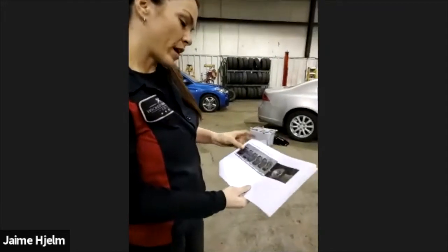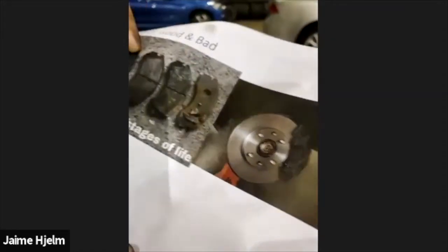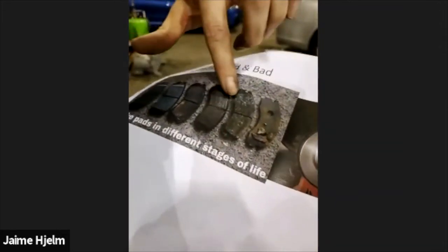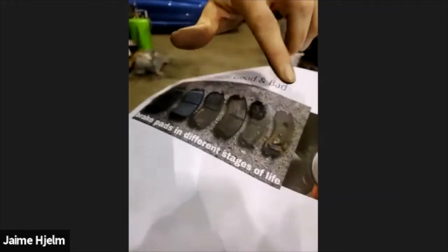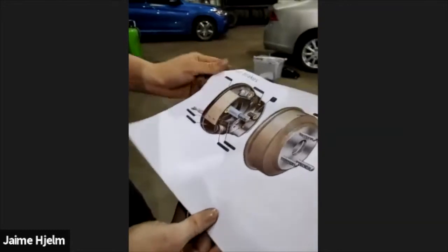In the pack, I also have a brand new rotor, real pretty. That's what they look like when they're brand new. These are the different variations of brake pads from new to used to grinded and gone. So you never want to get to that point because it's a safety issue.